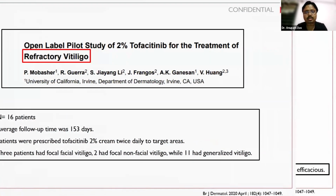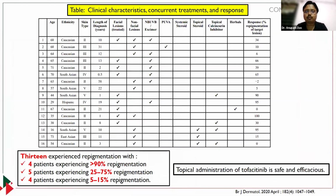16 patients were recruited, and as you can see, 4 patients experienced more than 90% repigmentation, 5 experienced 25 to 75% repigmentation, and it was concluded that topical tofacitinib ointment is safe and efficacious. Now, if you observe very carefully, in most of the patients, a concomitant phototherapy was administered.